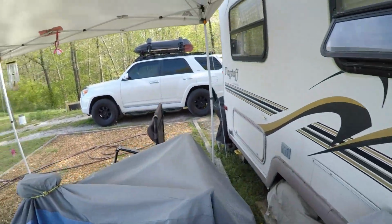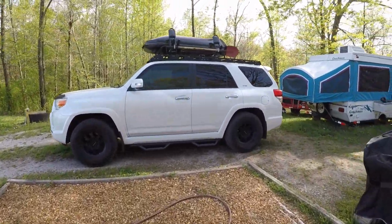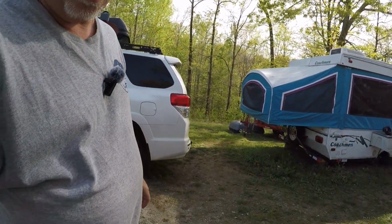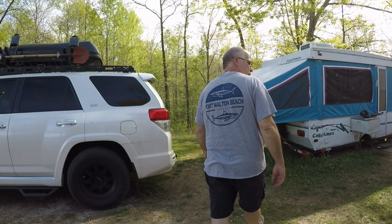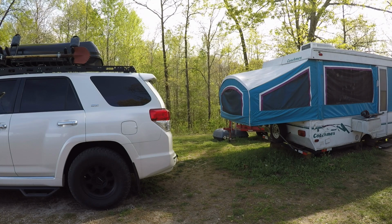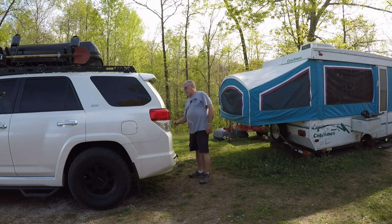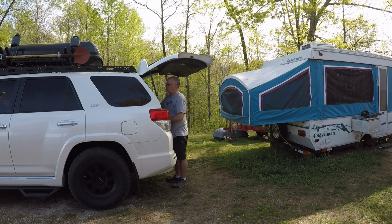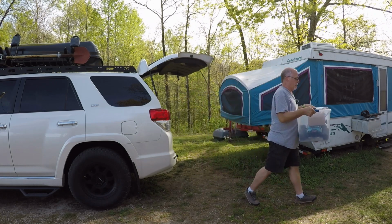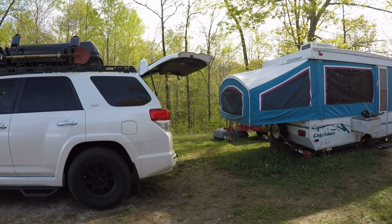All right, folks, I've made it back, and you know, get the RC cars out of the 4Runner. Set you up right here and see how that looks. To wash the 4Runner bad. Here's our RC car number one.